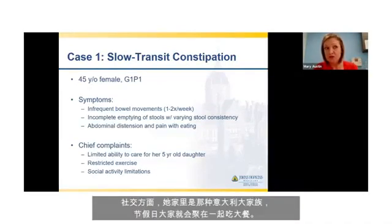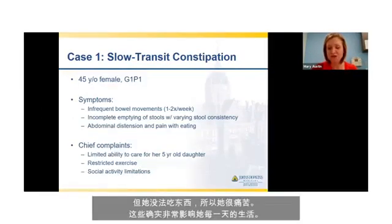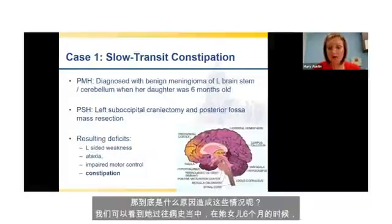And socially, she comes from this big Italian family, right? They center everything around these big meals and holidays, and she couldn't eat, right? And she was in pain. So it really impacted her every day. So what brought all of this about?